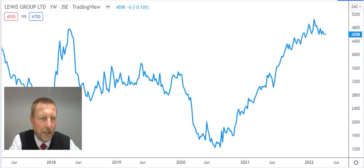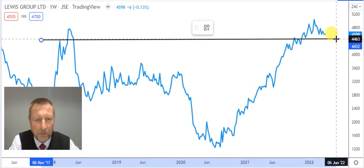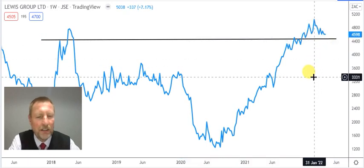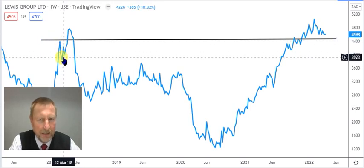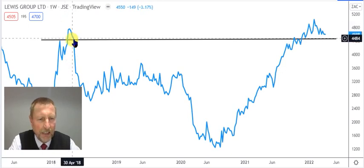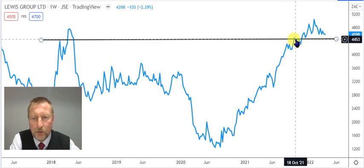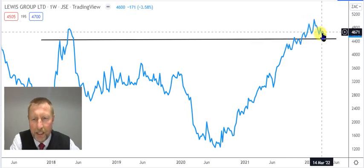So what will I do? I will say my first place to worry about the share will be this little line. Why? Because in the past, the share did exactly the same. The share reached a high, it came back, it shot above that, and then it failed to carry on, and it lost momentum. So what's happening here? Let's see. It rallied to the top of this line. Everybody was happy. It came back. It shot above that. And now it's above that line.